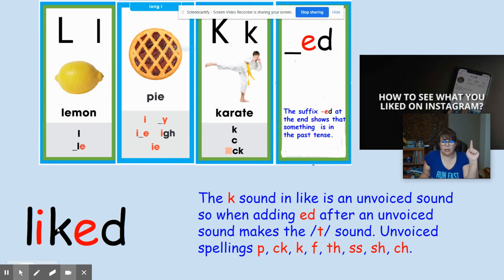Now, remember, the last sound is k. Put your hands right here on your throat. It makes no vibration, so it's unvoiced. So that means that ed makes the t sound. So the word is liked. Liked has one syllable. Next word.